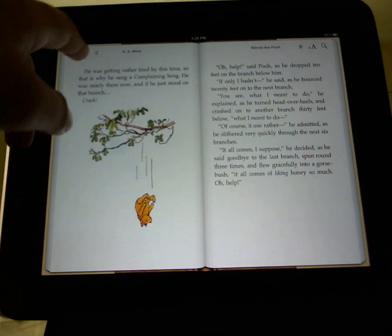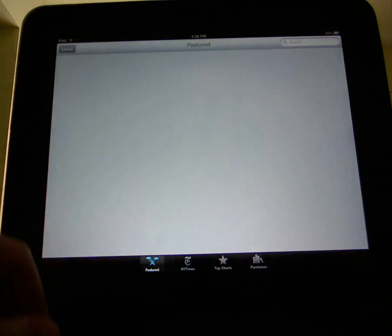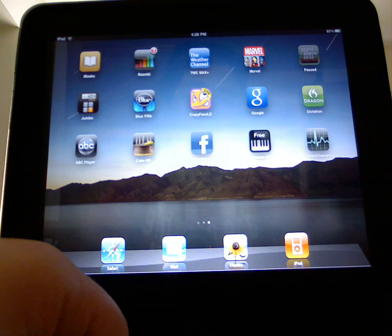And it has multiple books. So far, all these books are free. I got Winnie the Pooh, Adventures of Huckleberry Finn, Peter Pan, Alice's Adventures in Wonderland, Adventures of Tom Sawyer, Around the World in 80 Days. It has a wide variety of books in the store, a whole section of free ones. And that one's free, so you gotta check that out.